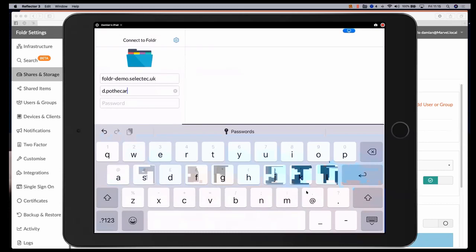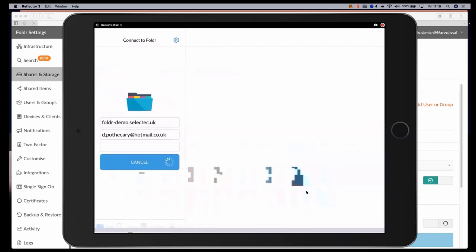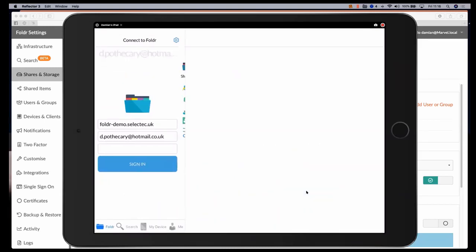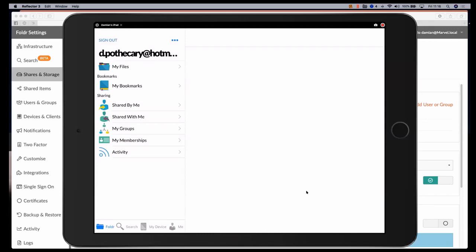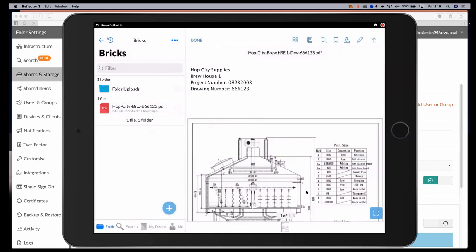But I'm now going to come into Foldr, and this is the Foldr app. This is kind of really cool. So I'm going to use the LDAP Apothecary account. You're crossing your fingers for me, Ben. .co.uk. And the password was password 123. I'm going to sign in. And here I am. Here's my files. There's bricks. That's the only thing that I can get access to. There's my folder. That's what's going on.